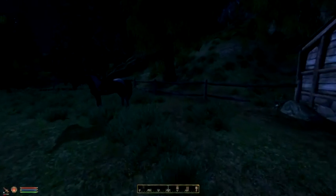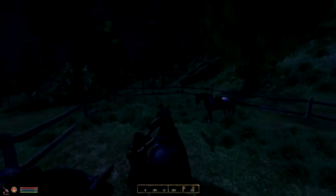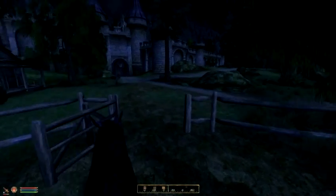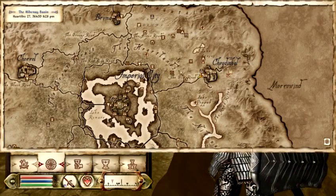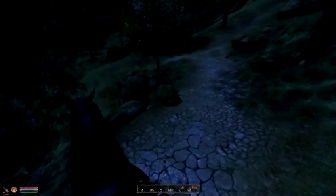Everybody seems to be asleep around here. Let's steal this horse. I suppose head up to Bruma.